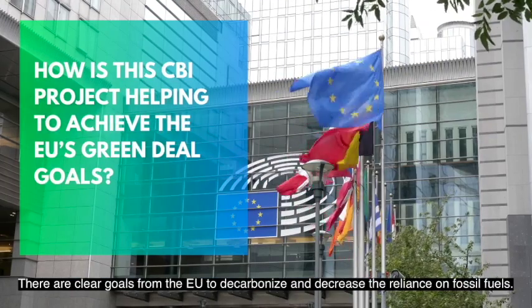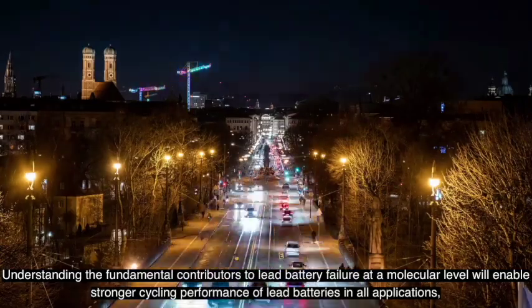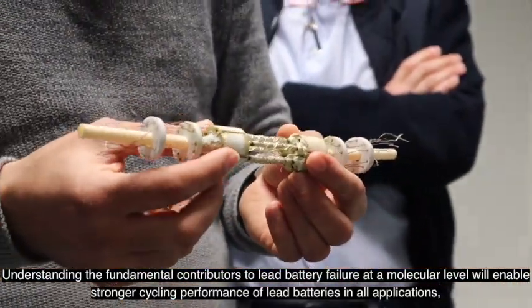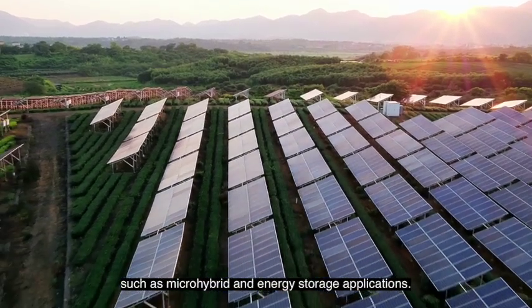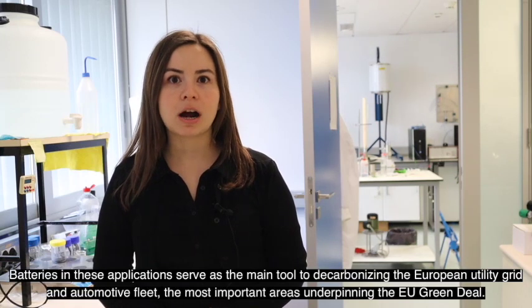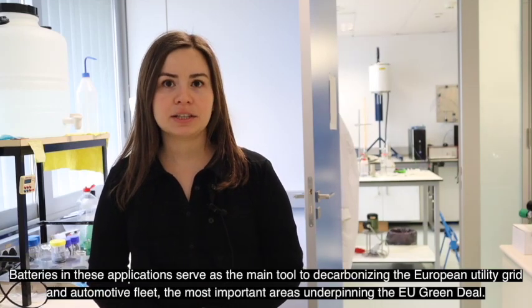There are clear goals from the EU to decarbonize and decrease the reliance on fossil fuels. Understanding the fundamental contributors to lead battery failure at a molecular level will enable stronger cycling performance of lead batteries in all applications, such as microhybrid and energy storage applications. Batteries in these applications serve as the main tool to decarbonizing the European utility grid and automotive fleet, the most important areas underpinning the EU Green Deal.